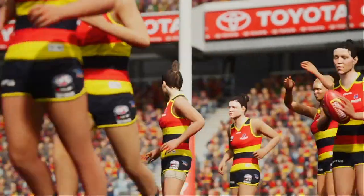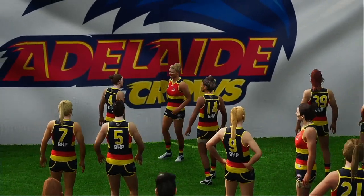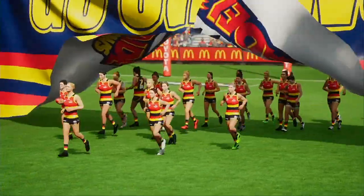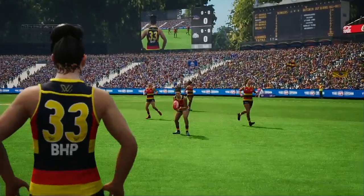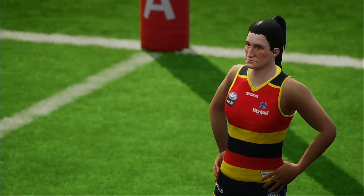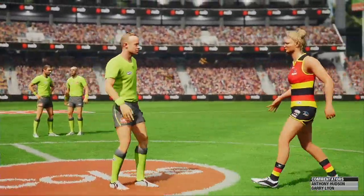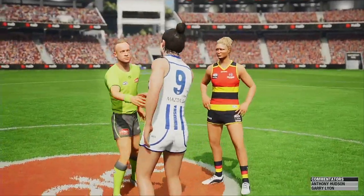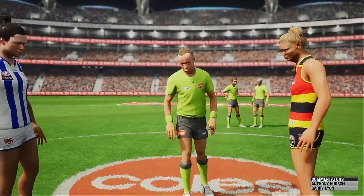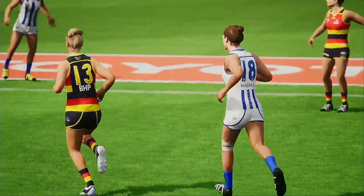Plenty of home support for the Crows. I'm really looking forward to seeing how they play today. Of course, Hutto. The captains prepare for the toss of the coin. Adelaide kicking to the right of screen. Players head to their positions as we prepare for the opening bounce.